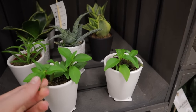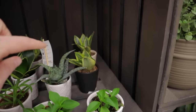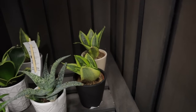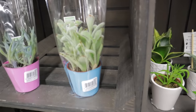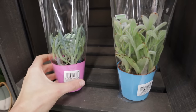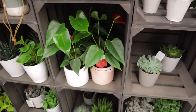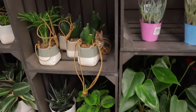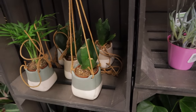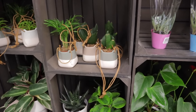Here we have some more little succulents. Is this maybe a lipstick plant? $6.99. These are pretty snake plants. I like the color of those. Some fun succulents. This one's very fuzzy. I think this one's called like a blue chalk, maybe. Some more anthurium. These are nice, little hanging snake plants and succulents.